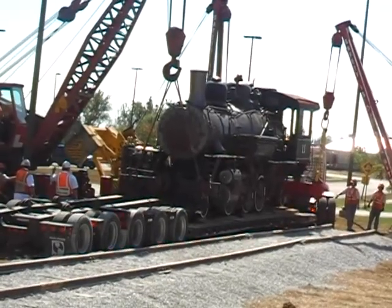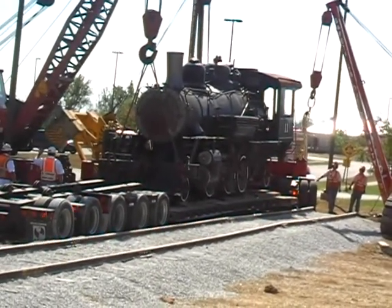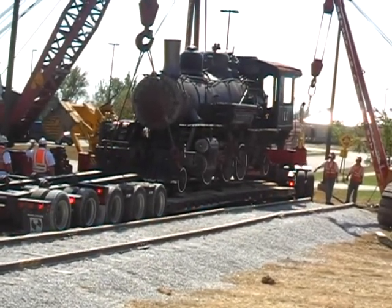Due to insurance problems and the high amount of insurance that we needed to operate on CSX rails, the locomotive was stored and has remained in storage since that time, and we've been looking to find a good home for it, and we think we have found one here in Nicholasville.